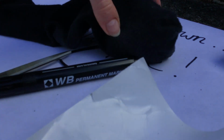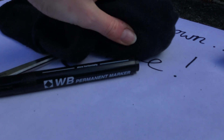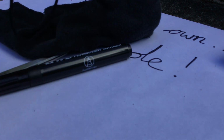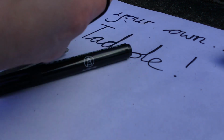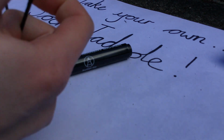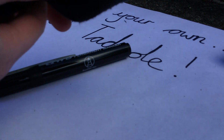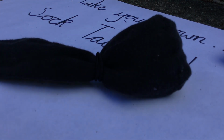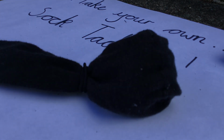And then you should be able to see I've got a thick ball at the top there, but there's nothing left here. So to secure that ball at the top, I'm going to get my band and put it around here. So that is secure. Once I've done that, you've got a shape that's very similar to a tadpole. So you've got its head here, and then this would be its tail.